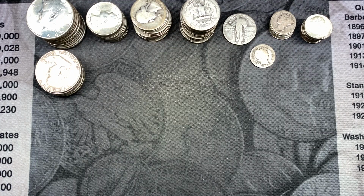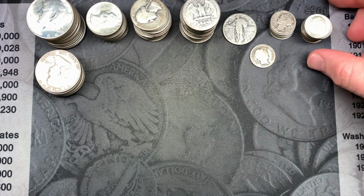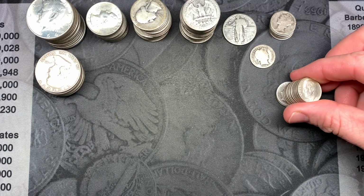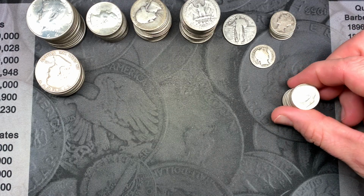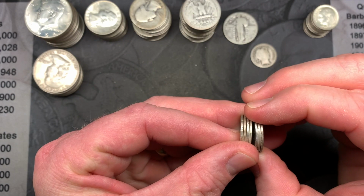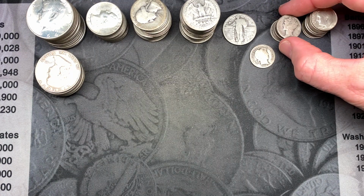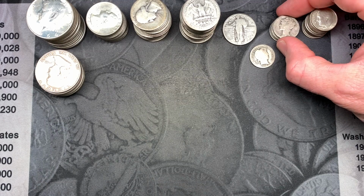All right, so we have them separated out by denomination, and I think what I'm going to do is go from smallest to largest. So we'll start off with the dimes first. The Roosevelt dimes, I'm really just going to put in a tube for later because I haven't started the album yet. But then I will check. We had 7 Mercury dimes, so I'll double check the Mercury album to see if those fill any album.